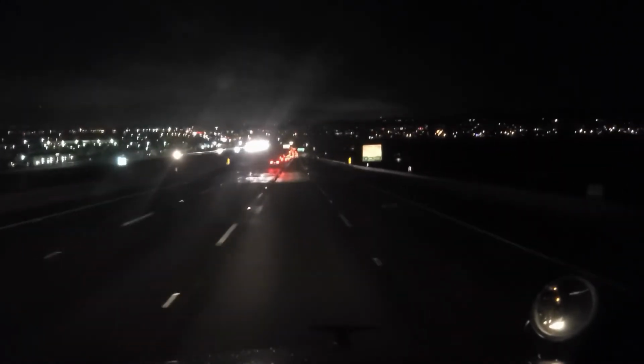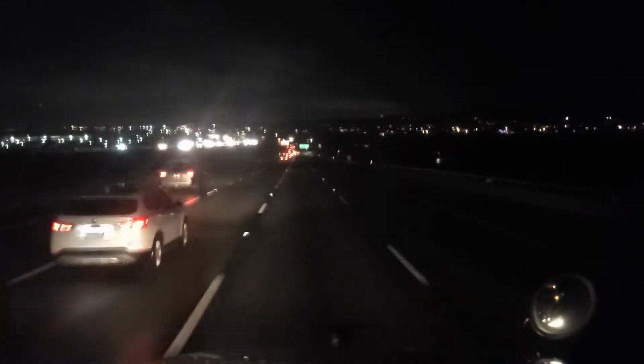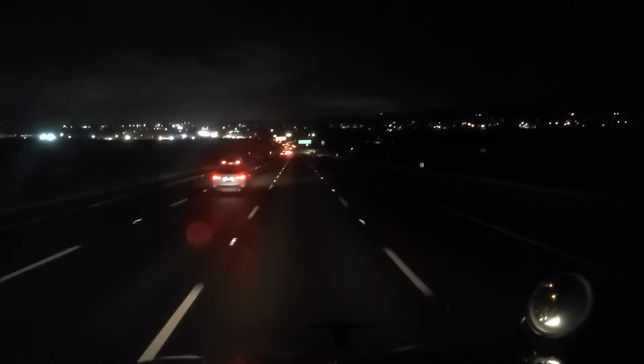We are westbound and headed to go get our first load of the week. We are dropping down off of Altamont Pass, headed down into Livermore. And yeah, the chicken coop is closed. I can see from here that the scale is closed.